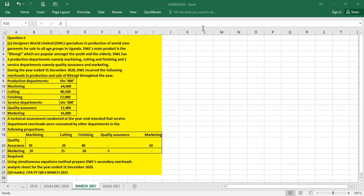During the year ended 31st December 2020, DWL incurred the following overhead in the production and sale of the vitenge throughout the year. We have the production departments, which are listed from the machining, cutting, and finishing department, plus their costs in million shillings. So we have the service departments, that is the quality assurance and the marketing department with their respective costs.